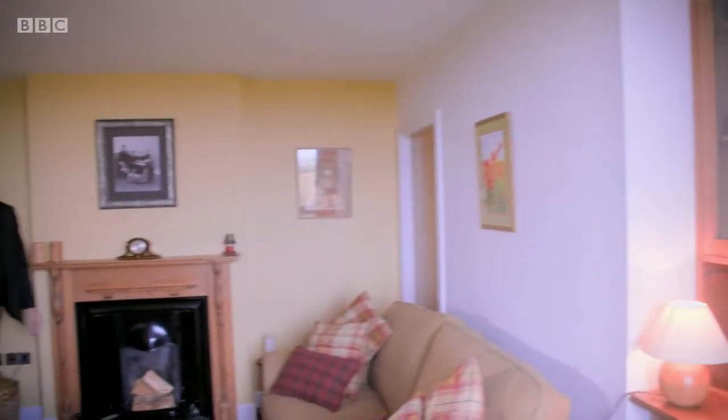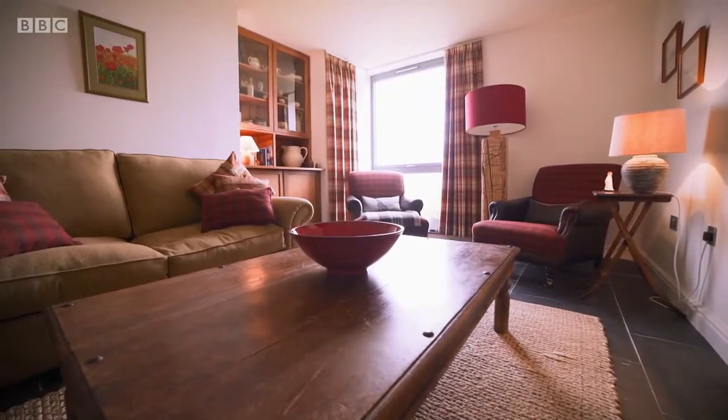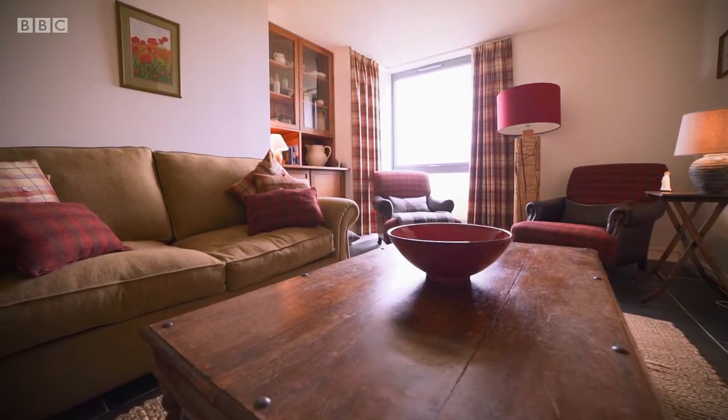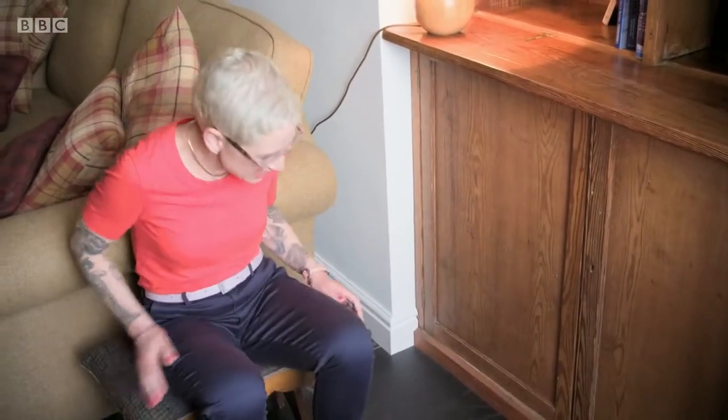Ooh, a wee snuggy room. Oh, gosh, a completely different atmosphere. Mm, look at the way the dresser is built into that space. I've never seen that before. Hang on, I'm just going to sit on this lovely, lovely little stool with a cushion.